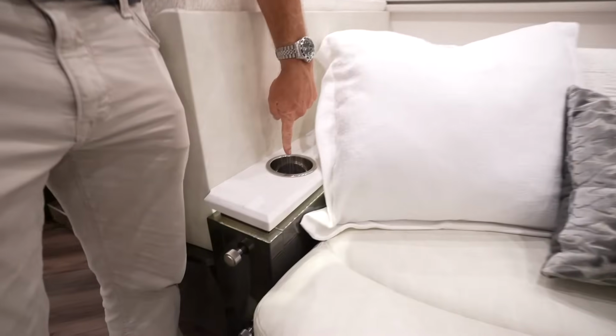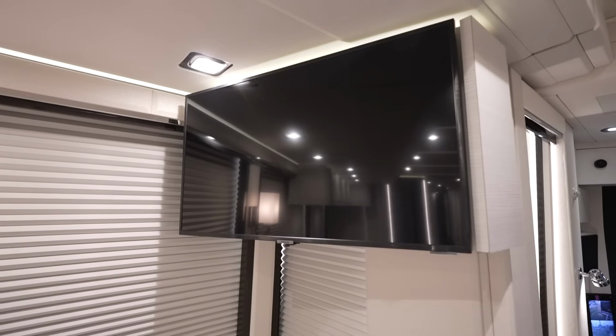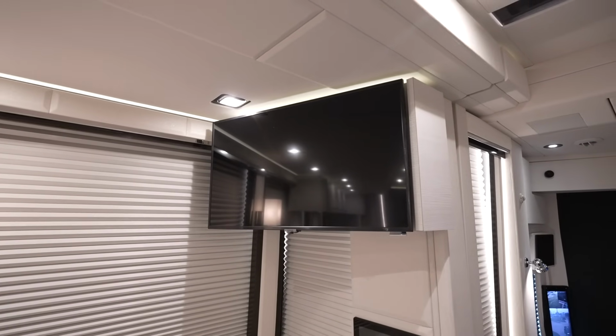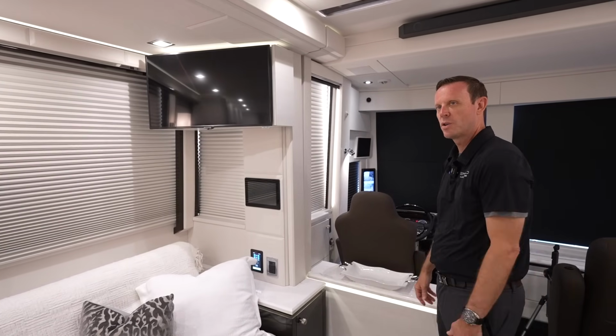Some people like them, some people don't. We put a few. We don't overdo it. Some people do like the cup holders, and then we've got the TV that works good for travel. When we're traveling with the slide out in, this TV is good to set at the sofa or at the dinette, and you can watch that TV while traveling. It's hooked up to the Emotion satellite system or our Starlink as well.